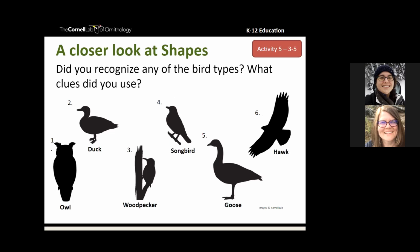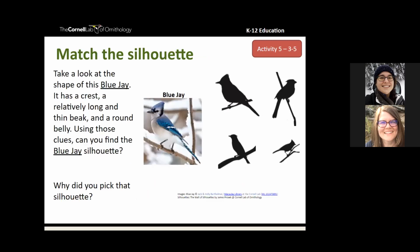And here you can see the categories revealed, in case you were curious. And then we can go into looking more closely at the silhouettes and trying to match the silhouette to the bird that we think we might be looking at. So now you're looking at proportions of the body and different features: the length of the tail, the length of the beak, how big is the crest.